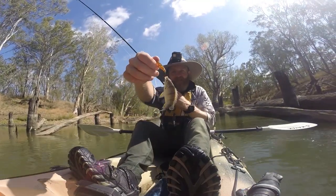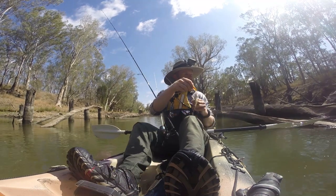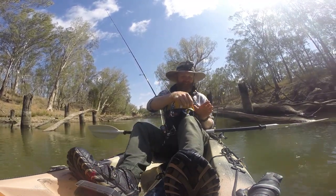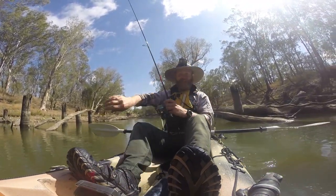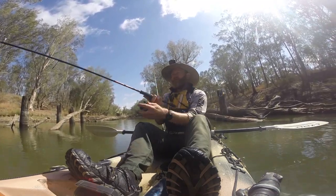Excellent. Little banded grunter. Loved it. They're spiky little devils, these things. There you go.